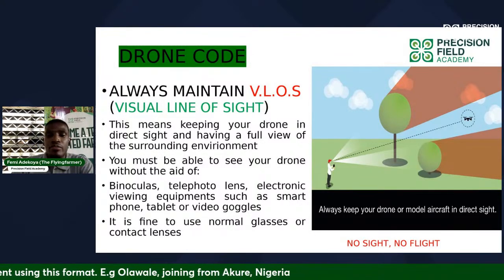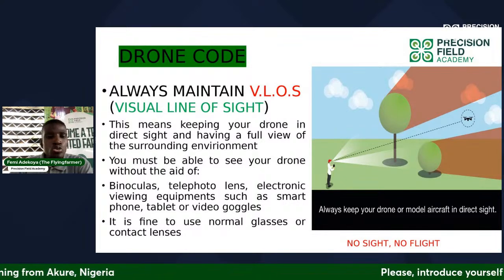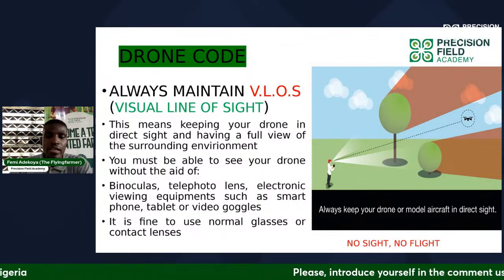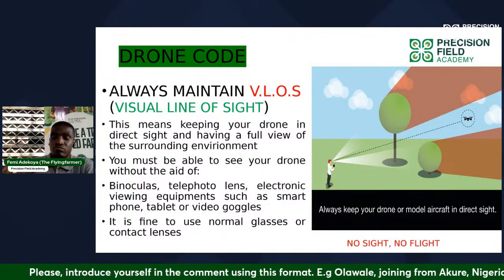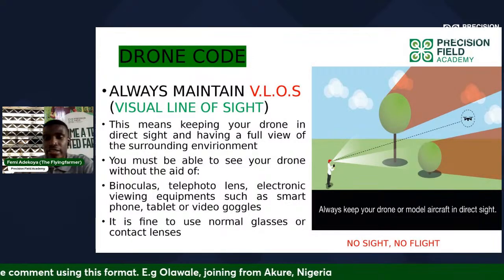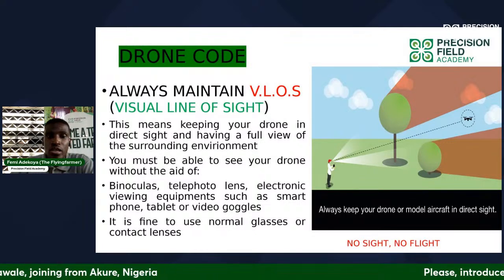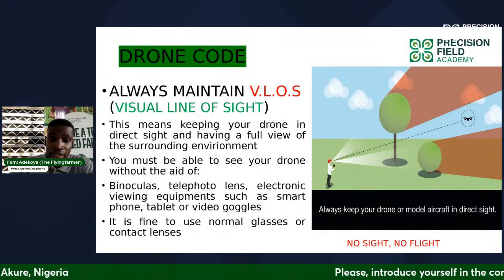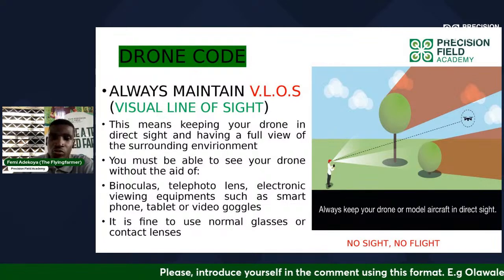If you look at the diagram on the right side, it says always keep your drone or model aircraft in direct sight. It is very, very important for you to keep your drone in direct sight so that you can see clearly. And if you see what I wrote down there: no sight, no flight. So you have to know this: no sight, no flight.